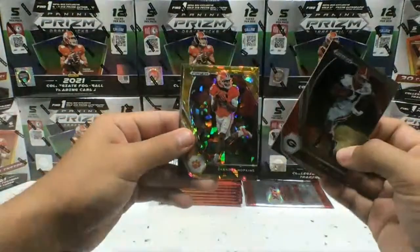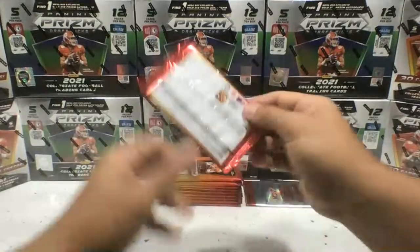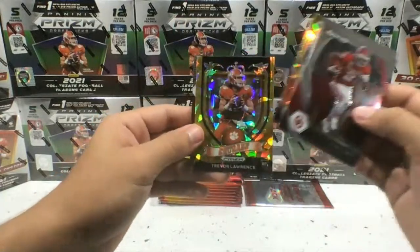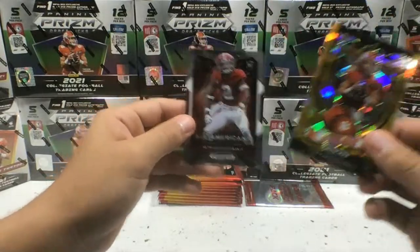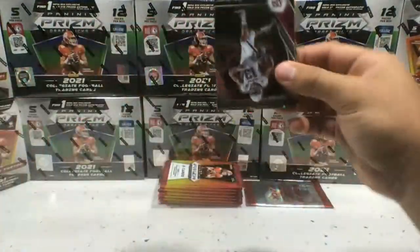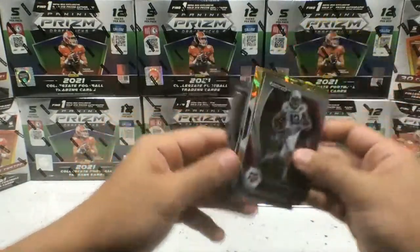Nick Chubb, Gold Ice, DeAndre Hopkins, rookie Gold Ice, Chuba Hubbard, rookie Trey Sermon, and Crusade rookie Jalen Waddle. CeeDee Lamb, Tom Brady, Gold Ice, Tyreek Hill, Crusade rookie Gold Ice, here you go Jaguars, Trevor Lawrence, and All-Americans rookie Patrick Surtain. Nice T-Law right there, Crusade Gold. Mike Evans, Gold Ice, Philip Rivers, rookie Gold Ice, All-Americans, Rashod Bateman, rookie Sean Wade, and rookie Rakeem Boyd.